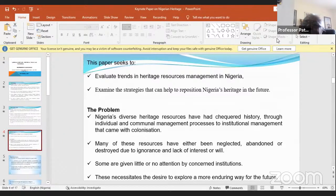The second phase, we start with the period we call colonialism, starting from 1914, the period of colonialism, from 1914 to 1960, when Nigeria had its independence. While the third phase, we'll be talking about 1960 to present, which we call today.